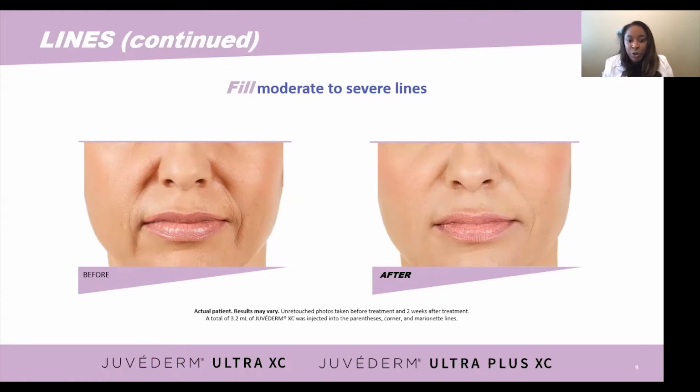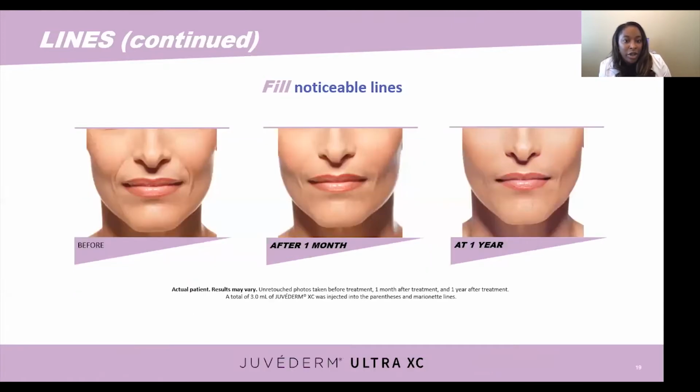So we really love showing you that example as well. If we can go to the next slide, I want to show you another one. And again, as I mentioned, we are all varied. We all have different degrees based on our genetic and environmental factors. So deeper lines, more superficial lines, but we have something for all of them.